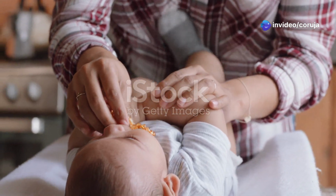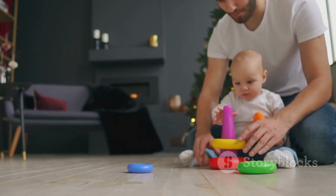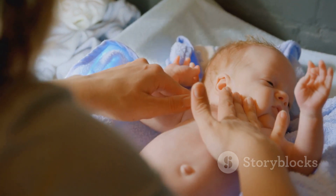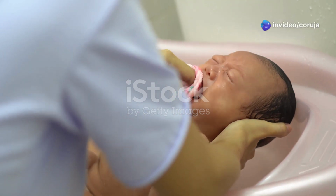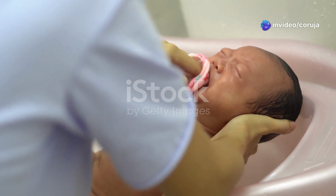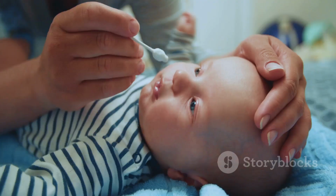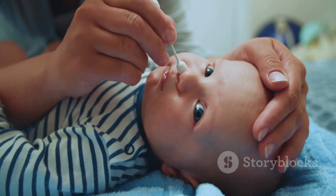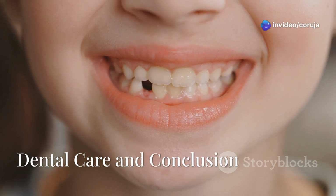Sometimes, the best remedy is simply offering comfort. Playing with your baby or distracting them from their discomfort can help. Gently rubbing their gums with a clean finger may also provide some relief. A technique I've found helpful is to soak a clean cloth in cold water, place it in the freezer for a couple of minutes, and then let your baby chew on it. Additionally, if your baby is drooling more than usual, wiping their face can prevent a rash from forming.